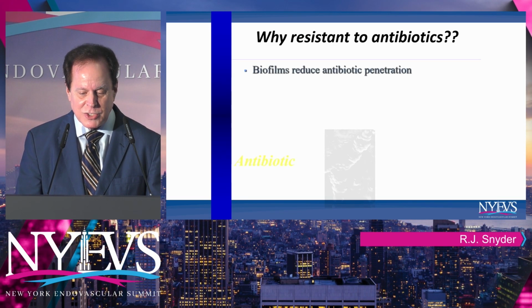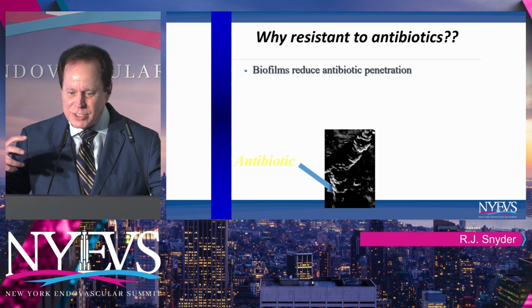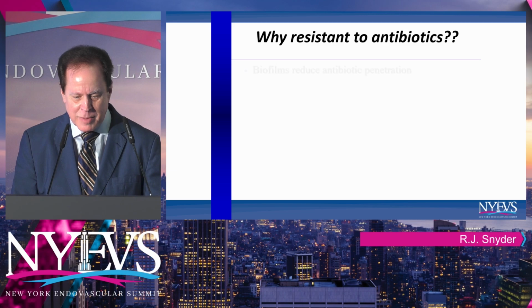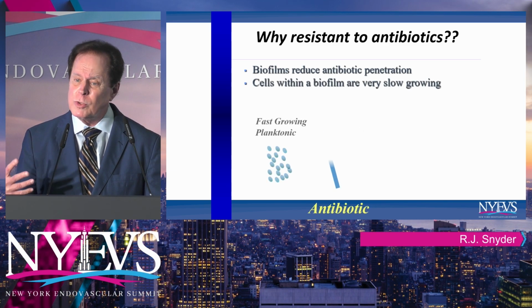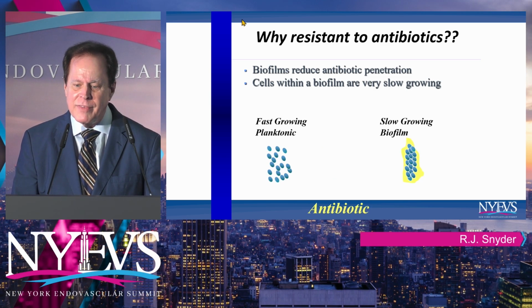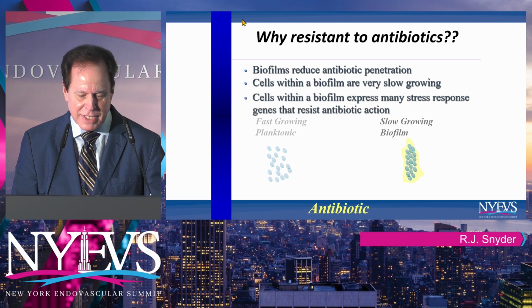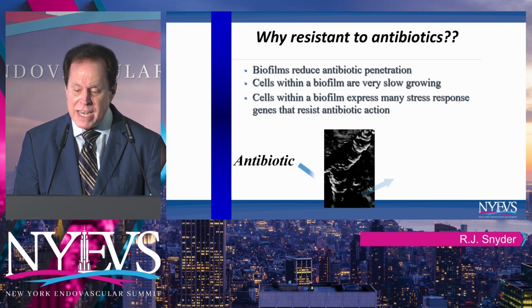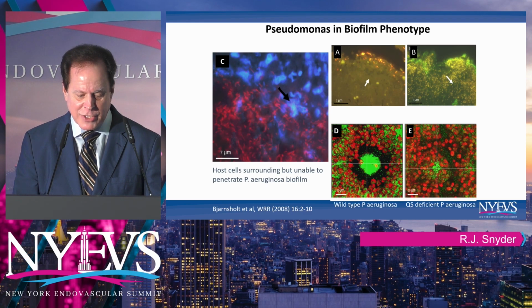So why resistance? Well, biofilm, again, is reduced because you have the glycocalyx that doesn't allow penetration of antibiotics. Cells within a biofilm grow slowly. These quiescent bacteria are not going to have any effect from antibiotic therapy. And lastly, cells within a biofilm express many stress response genes, and these are resistant to antibiotic action.